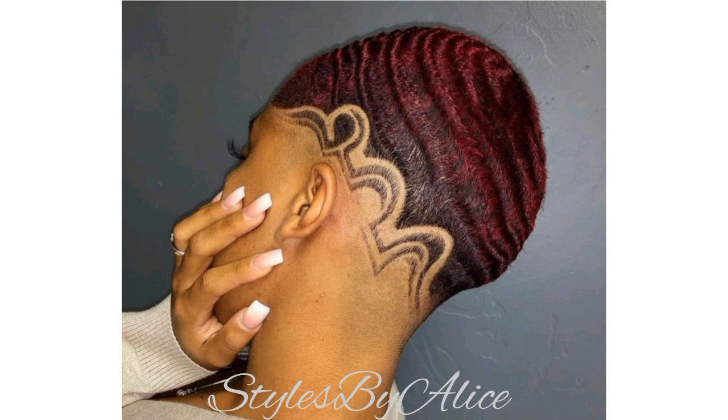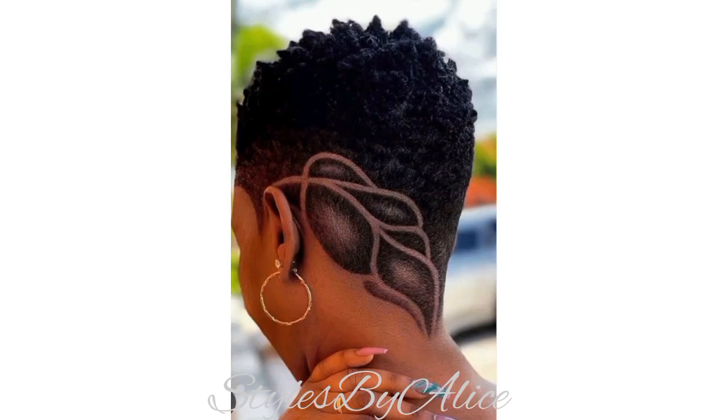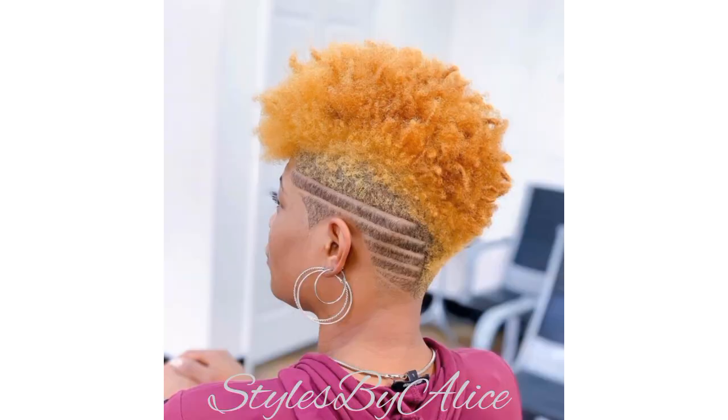Short fitted hairstyles ideas, tinted hairstyles ideas. Look at how gorgeous this green is. It's so beautiful. This one with olive design is so gorgeous, and this one too. They are all beautiful short natural haircut hairstyles ideas.